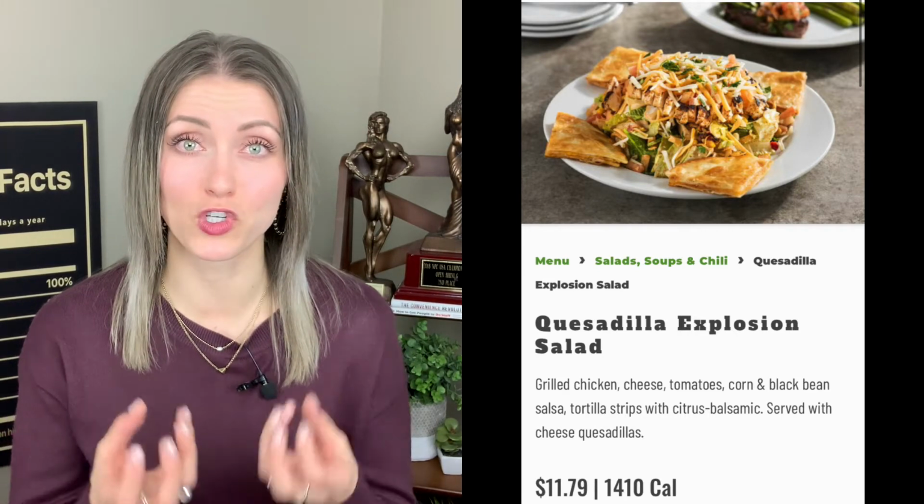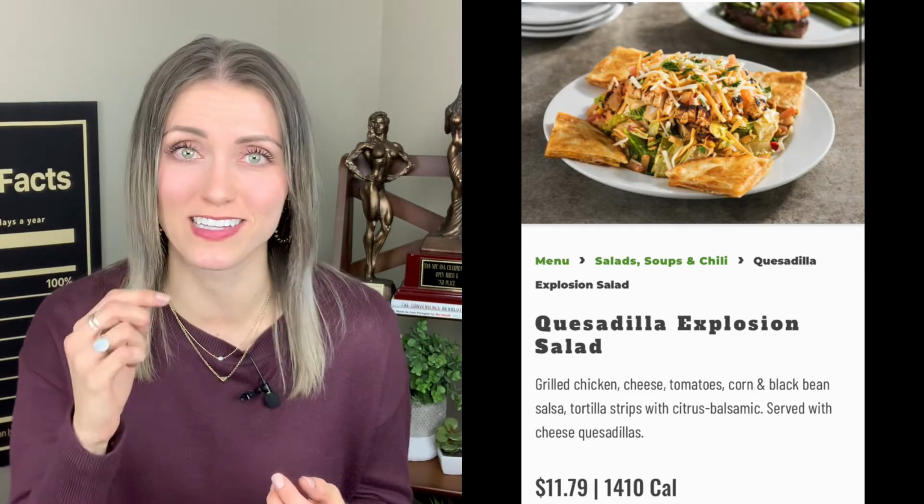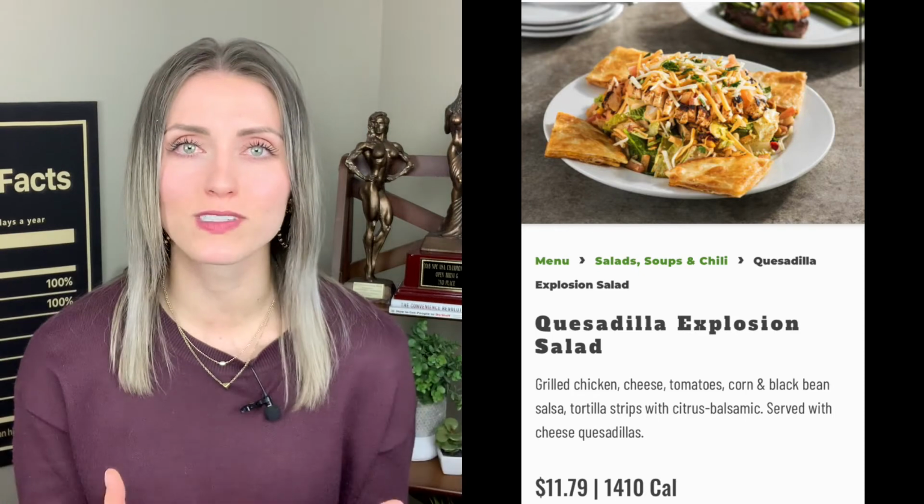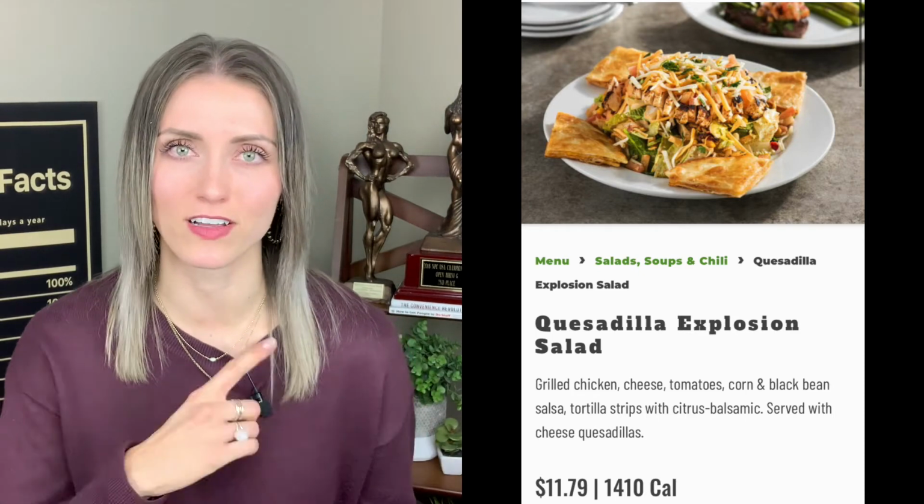It actually comes with 2 sides of dressing. I always get my dressing on the side, which is next tip, spoiler alert. 2 sides of dressing, all of those things combined, it's over 1,000 calories. I'll link it up here so you guys can see. But anyway, try to minimize the number of ingredients because you're likely going to be consuming less calories if you consume less ingredients.